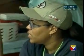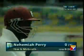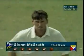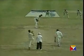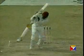Perry out first ball. Brian Lara, at the non-striker's end, is disappointed, but the 6th LBW, McGrath is on a hat trick, and the West Indies still need 60. Survives the hat-trick ball. The end of a fantastic Glenn McGrath over. That'll be 4.